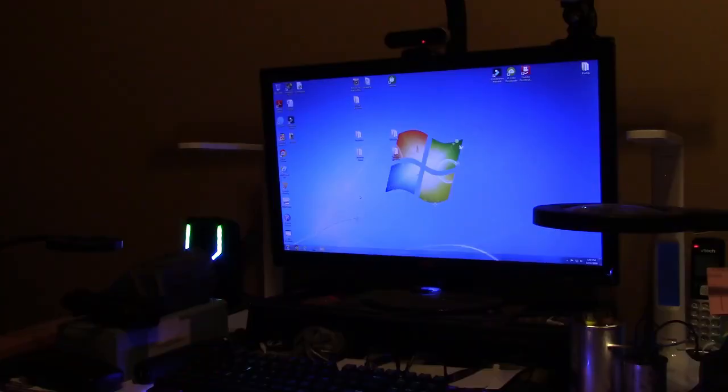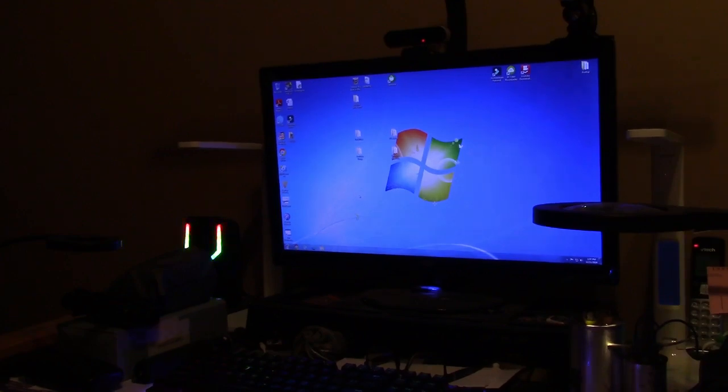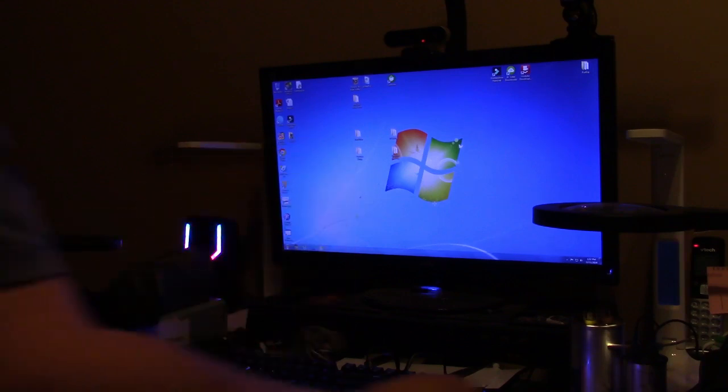Alright, let's go to the video editing rig. So here is the 24-inch AOC monitor, and because I totally don't need to do this, I'm actually going to power this system off because I can.